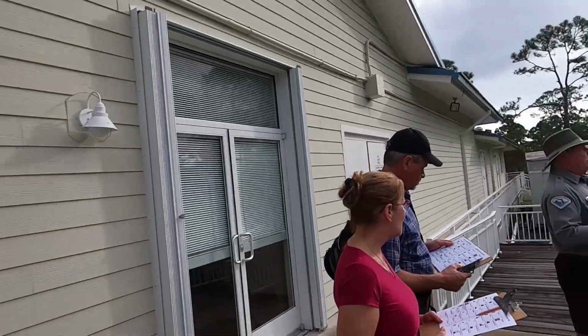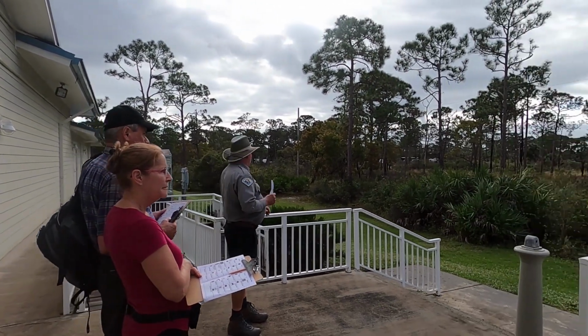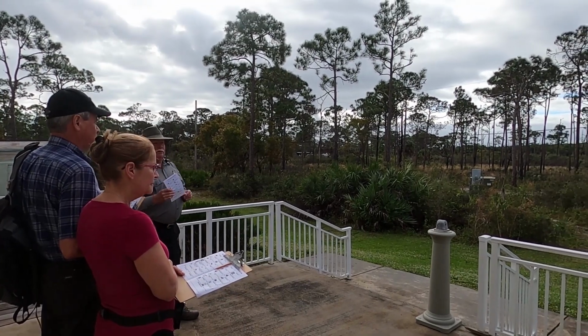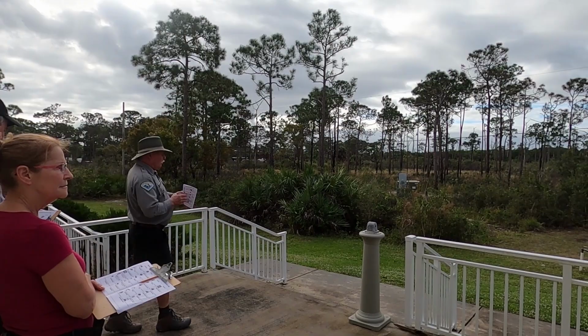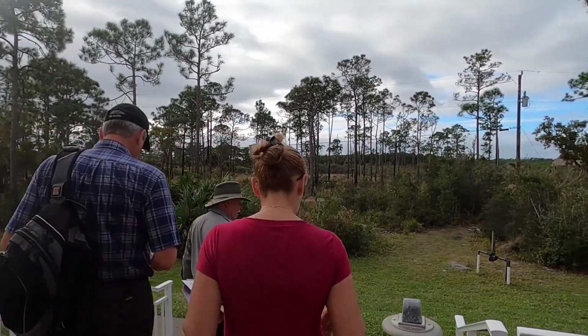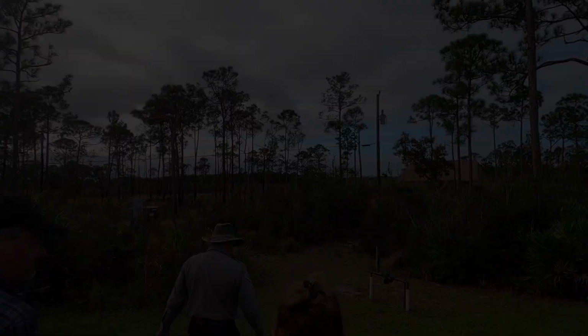Now, of course, the whole back area, like I said, is the Pine Flatwoods. We have a number of things that we'll see, and we're going to make multiple stops as we go along. The whole hike is not much more than a little over a quarter of a mile.